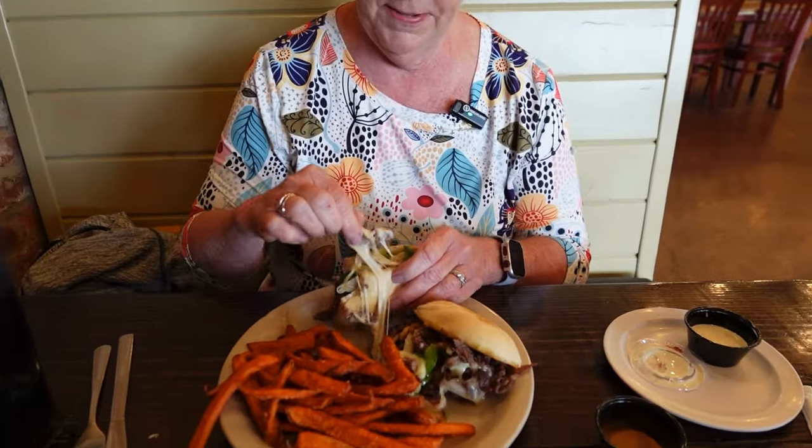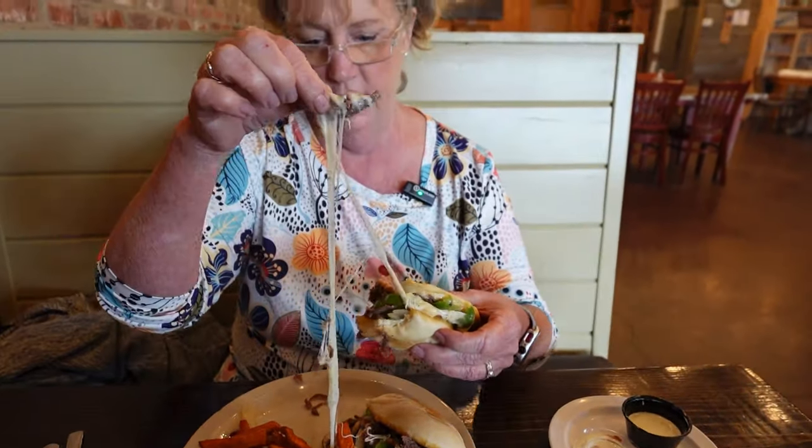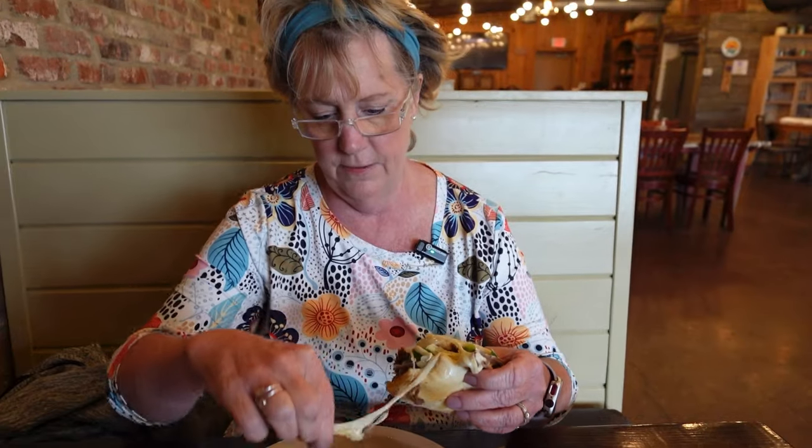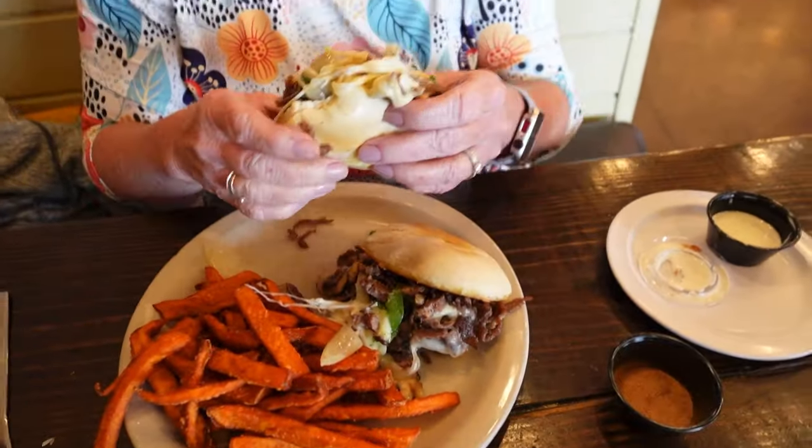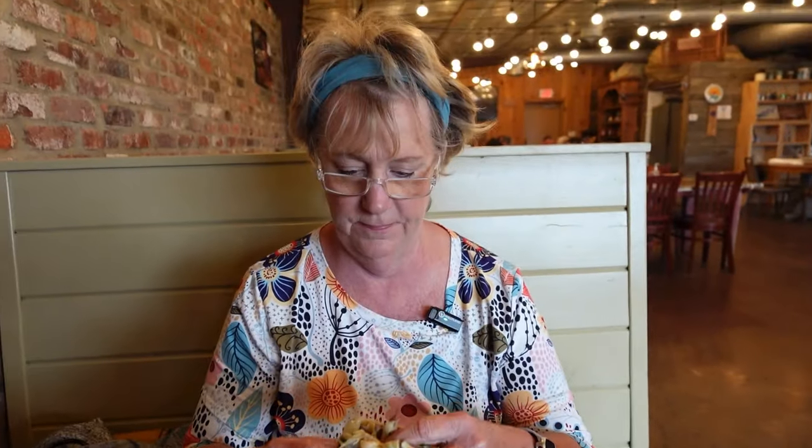All right, you wanna dig in? Let's dig in. So I'm trying to pick this up. Just look at all this. It's pretty darn cheesy. Oh my gosh, there's so much cheese and stuff. Can you see in there? Yeah, there's tons. Oh my, delicious.